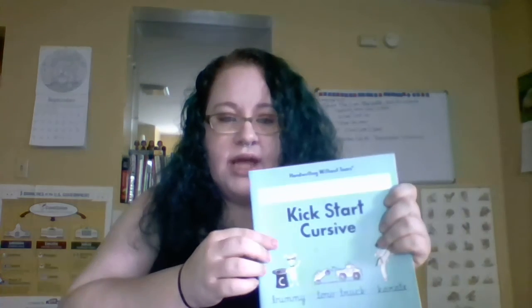Be able to read the Declaration of Independence, things like that. So we're finishing up this Kickstart cursive. We're using Handwriting Without Tears. Once we finish this, we will move on to Cursive Success. Handwriting Without Tears, it's a decent program, at least for handwriting, I think. I do have the teacher's guide with this, but that's just because I picked these up at Half Price Books for super cheap as a bundle. So we are going to do cursive.